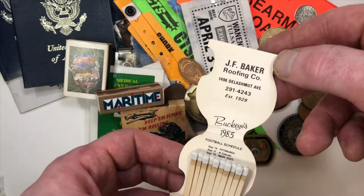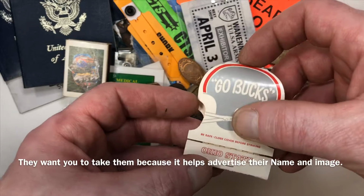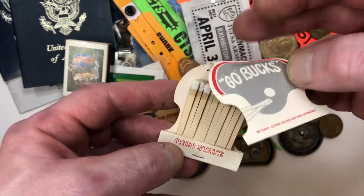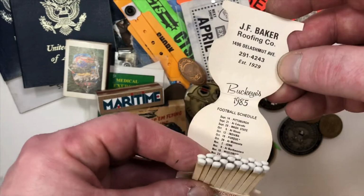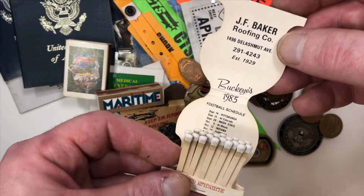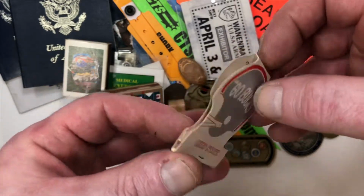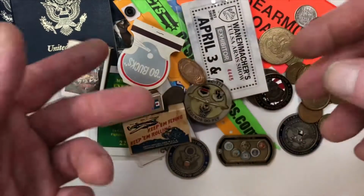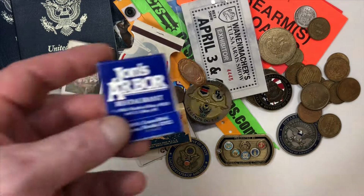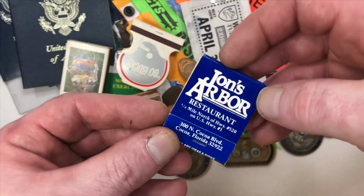This was a roofing company that used the Buckeye image. So if you found a company that would make you a book of matches, not stamps, I collected stamps too, they could use iconic images like the Buckeyes to help promote your product. They licensed that through the Buckeyes. But mostly it was just a restaurant promoting themselves.